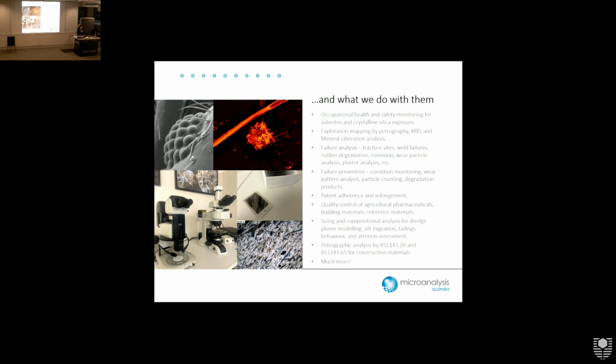And then failure prevention, so you can do condition monitoring, looking at wear pattern analysis, particle counting as well to see the cleanliness of your oils. And also if you have any degradation products, we test for those. What else have we got? Patent adherence and infringement, quality control of agricultural pharmaceuticals, and building materials and reference materials.